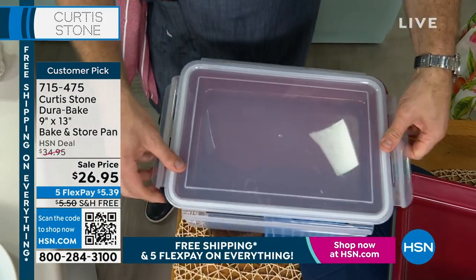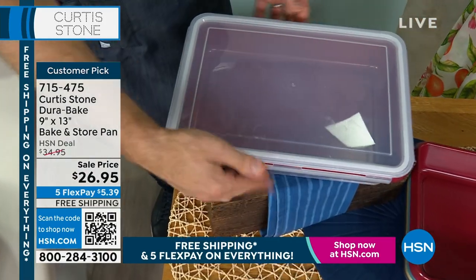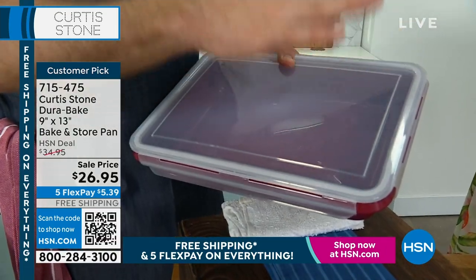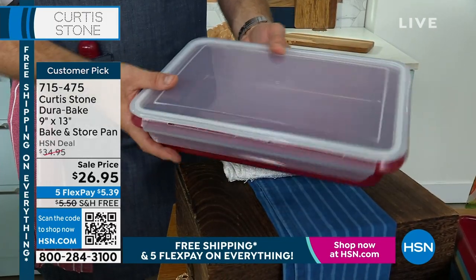Now, of course, the lid pops on, it locks on. So for leftovers, it locks on there, locks hot, locks there, dinners. Right, it's water resistant, so waterproof, right? So you can fill this up with a vinaigrette. You can fill it up with a soup. You can slosh it around the car and it doesn't make a mess.